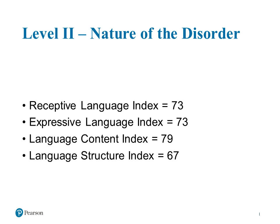Level number 2, what is the nature of this disorder? And I'm just going to let that hang for a second and let you hypothesize that. So go ahead and throw some responses in the chat box. We have a receptive language index of 73, expressive language 73, language content 79, and language structure of 67. Let me let that hang there for a second. Go ahead and throw some of your answers in the chat box. What is the nature of this child's disorder? Do we have evidence for it here?